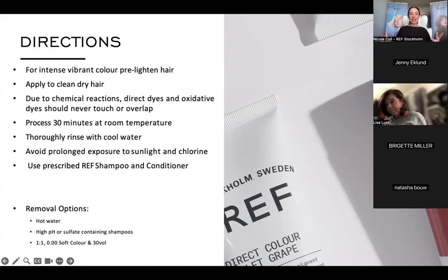We want to process our color on the clean, dry hair for 30 minutes. Rinse thoroughly with cool water. Yes, it's a direct dye. We need to explain to our guests that we don't do direct dyes because they're fun and comfortable. We do them because they're bright, vibrant, and really cool, right? They're so cool that we recommend using cool water every time we rinse because that's going to help protect the longevity of that shade. We always tell our guests to avoid prolonged exposure to sunlight because that will break down that direct dye, and especially chlorine.